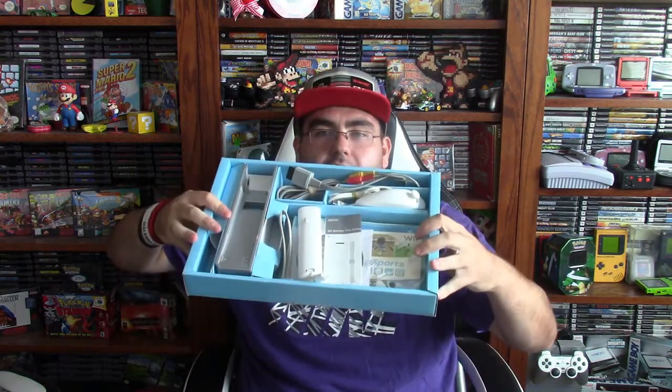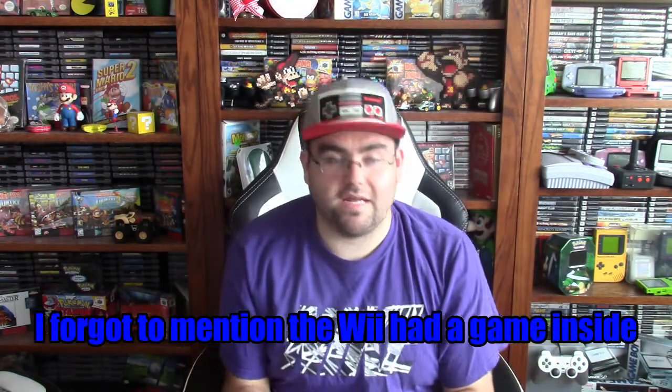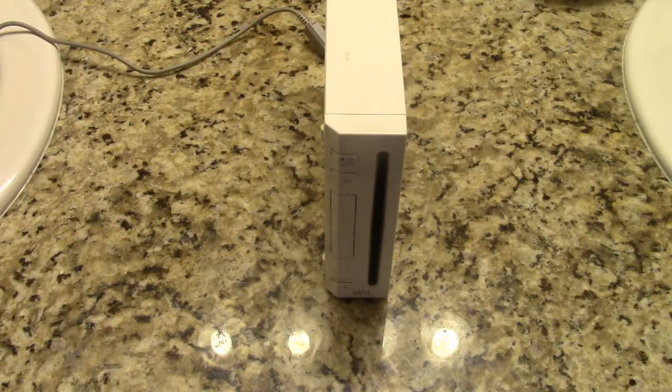But there's the rest of the stuff. It has the Wii Sports in there and everything, an extra controller, all the cords, everything. So everything's there. Just the Wii doesn't work. But that whole bundle was only $20, so it was not a terrible deal at all, especially seeing that Mario controller was in there. That was a big bonus for sure. So that's very cool.